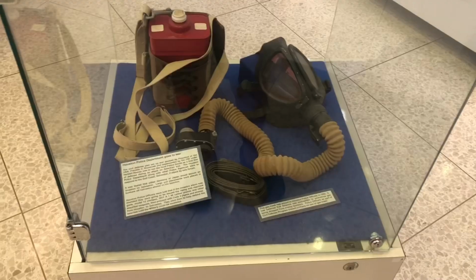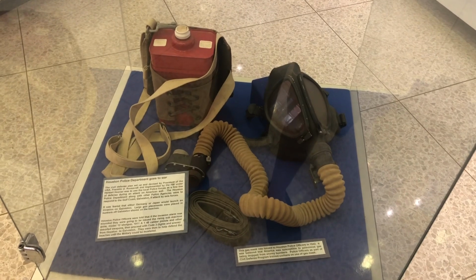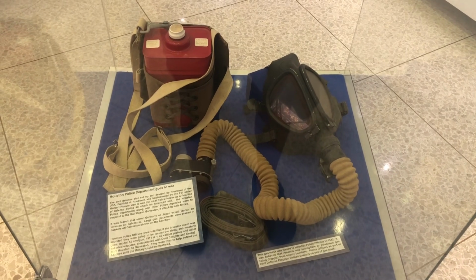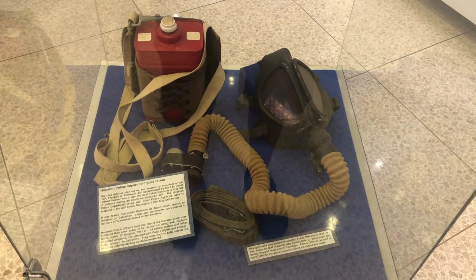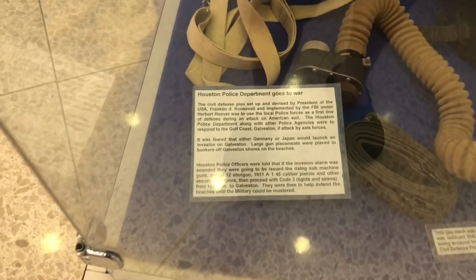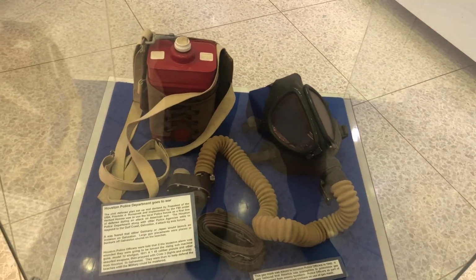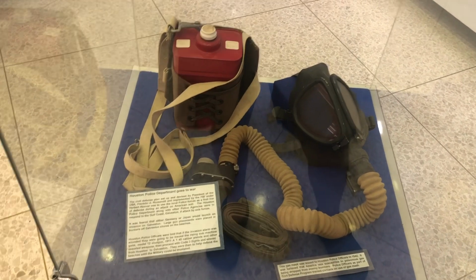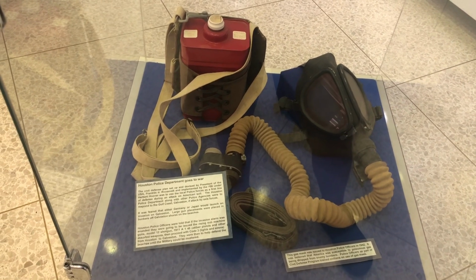This is probably the most interesting item in the museum considering its backstory. This is a gas mask that would have been issued to Houston police officers in the 1940s during World War II in case of a gas attack on US soil. So according to this card, a police officer would have worn this while going towards Galveston because there was a lot of suspicion that the Germans or the Japanese could invade through Galveston.